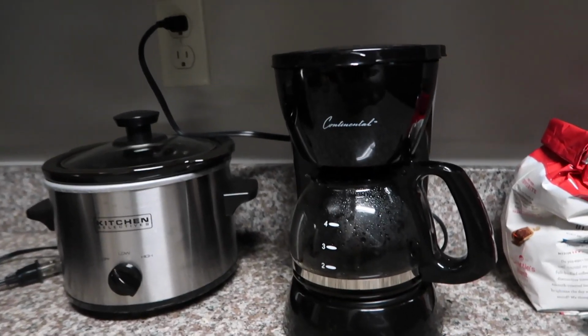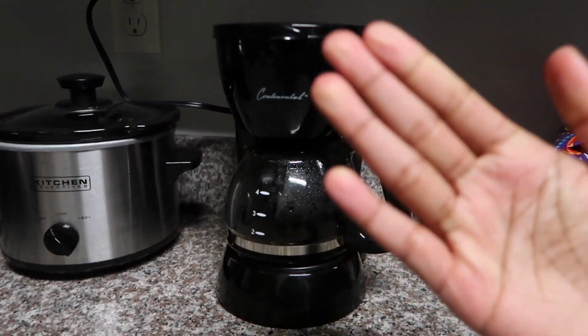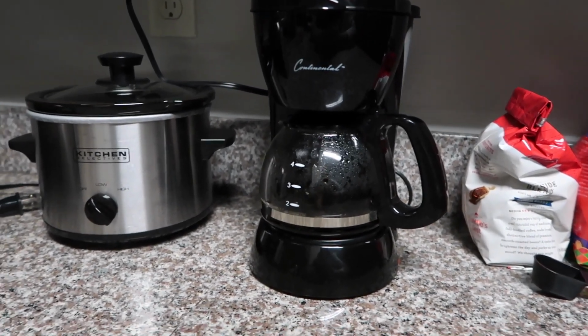Is this not the cutest coffee maker and crock pot? It's so tiny. That's my hand. It's the perfect size for one person.